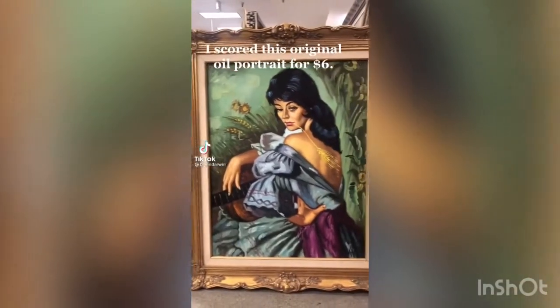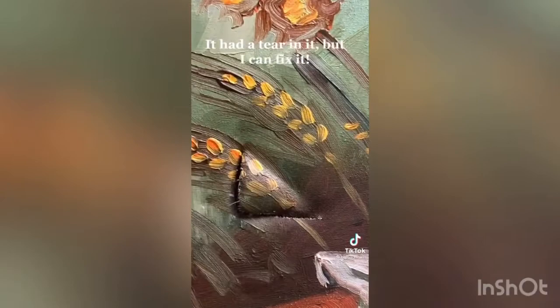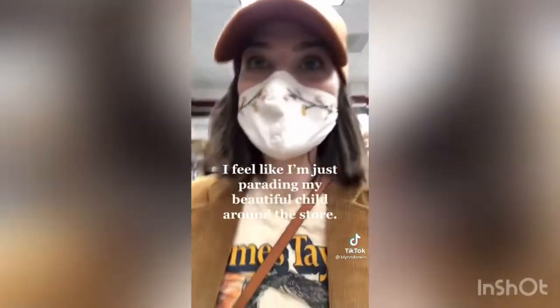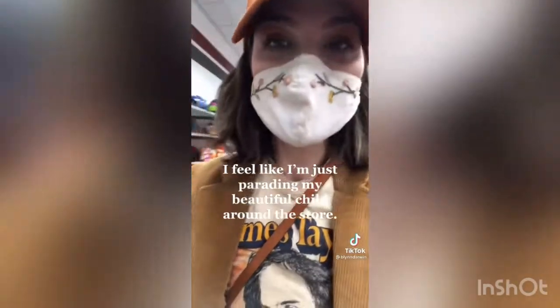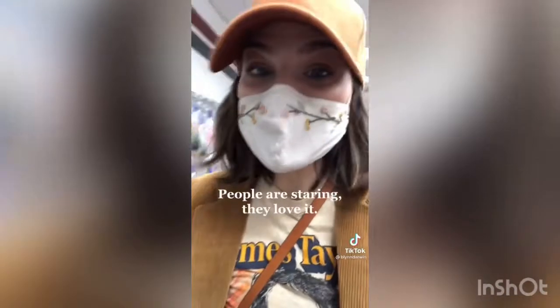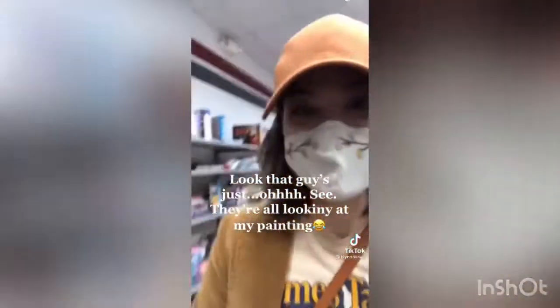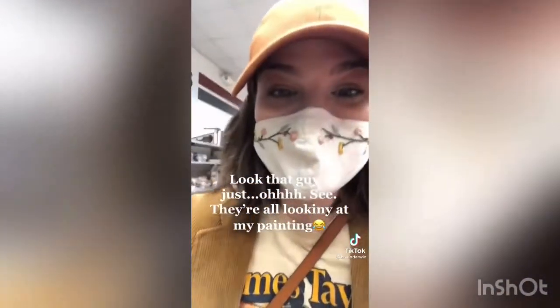I scored this incredible original oil portrait for $6. I think because it had a tear in it, but I can fix it. I'm already getting so many compliments on my painting. I feel like I'm just parading my beautiful child around the store. People are staring. They love it. Look, this is just... Oh? See? They're all looking at my painting.